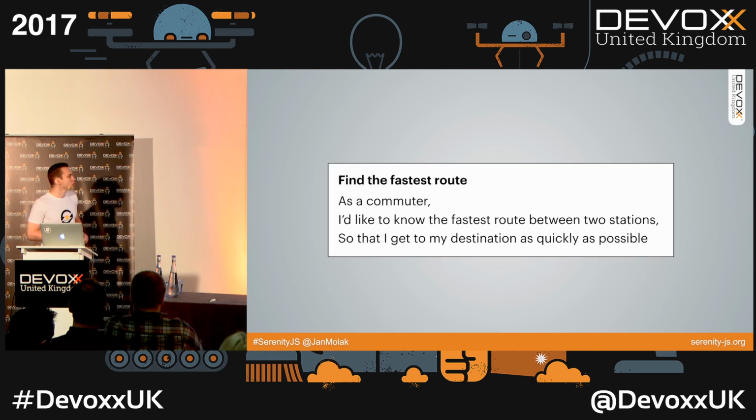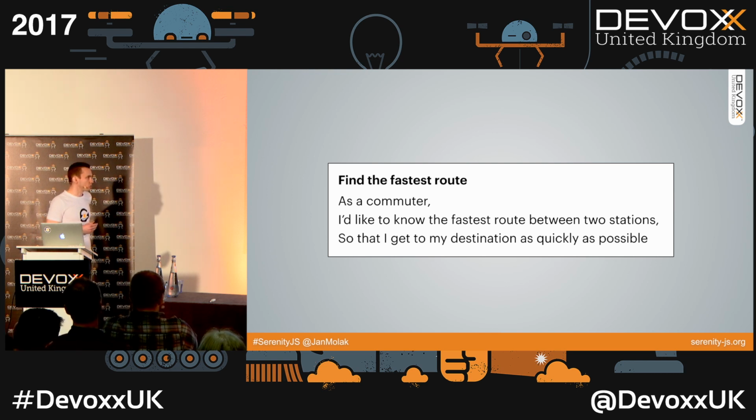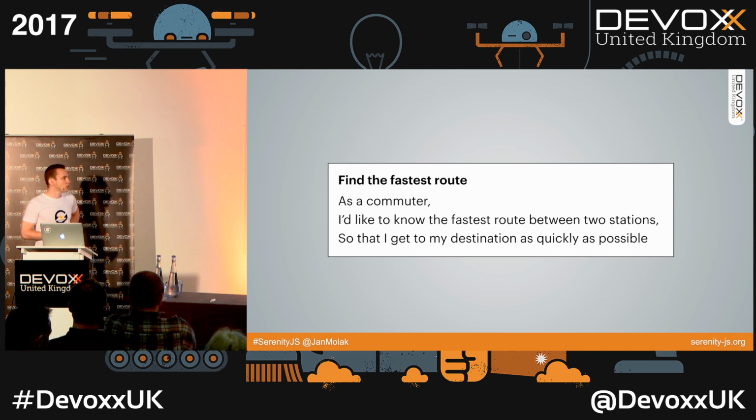So a journey planner is an online system, I guess you probably have used before as well, that helps commuters optimize the route from one point to another. So let's say that we have a user story like that. Finding the fastest route, right? As a commuter, I'd like to know the fastest route between two stations so that I get to my destination as quickly as possible. It's a fairly common user story.